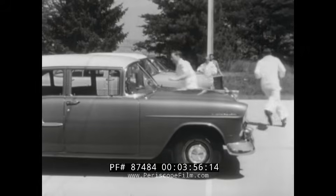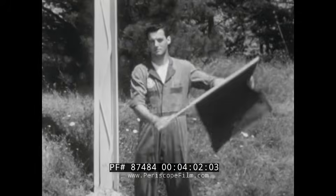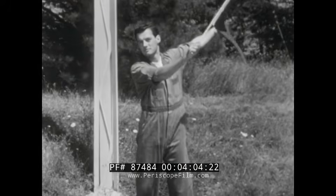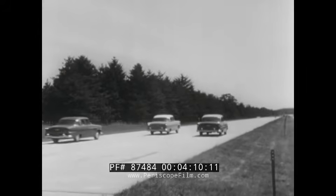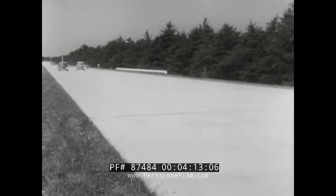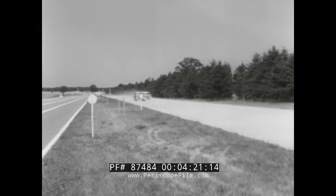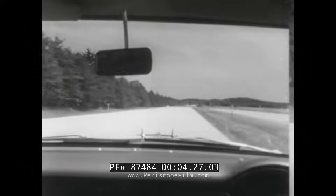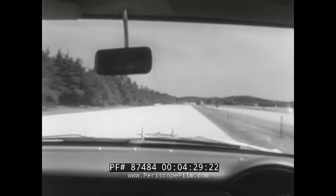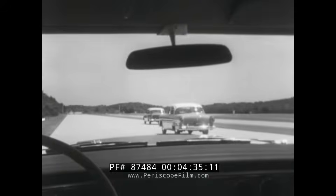Getting ready for a second run in the other direction. Here's how it looks to be the leader. How it looks to follow the leader. And how it looks to bring up the rear.